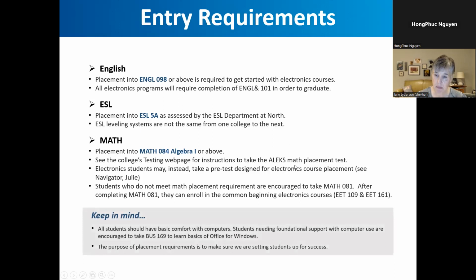And a couple things to keep in mind. We want our students to make sure that they have some basic comfort with computers. Most of the time, our students are prepared with that and don't need any additional classes. If somebody feels like, I've had very little exposure to using a computer, they could take a class called Business 169 and get some familiarity with Office for Windows. It's not required, but it's just a suggestion if you're feeling like, I think that might be helpful for me.